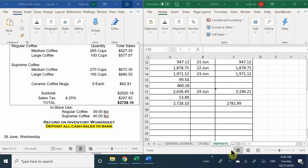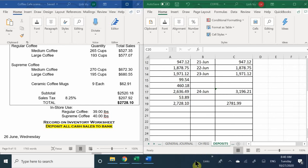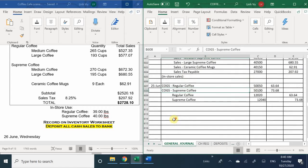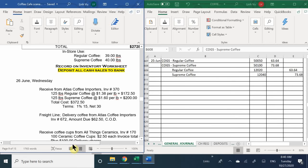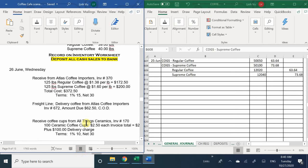Continue. Okay, so we deposited the 2781 and 99 cents. All right. Now that we've done that, we can go back to our general journal. And let's finish off the rest of the new day, or let's get started with the 26th of June. So what has happened here?